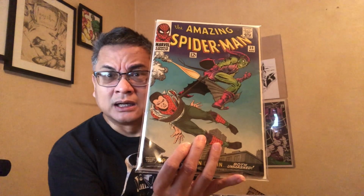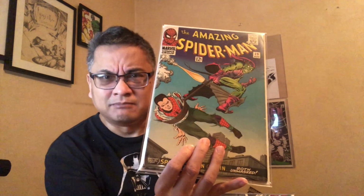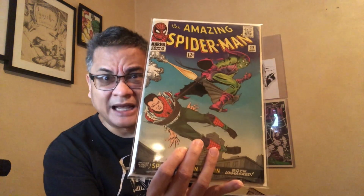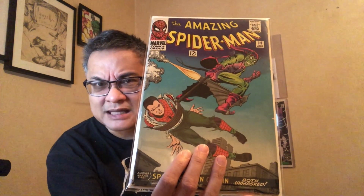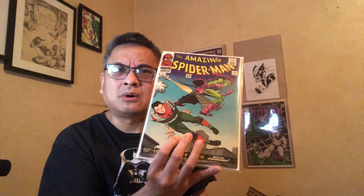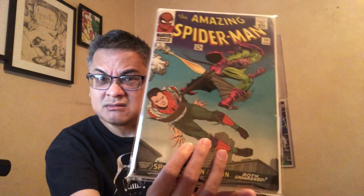For these 10 books, I do have multiple copies of, I think, all of them, but I kept the nicest one. This one here is about 6.5, 7.0. It's the nicest raw copy I have. At one point, I had an 8.0 slab that I sold 3 years ago.